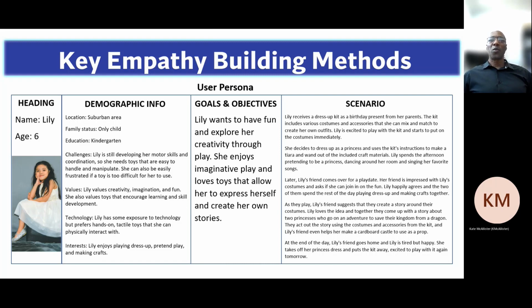To ensure your user personas are effective, it's important to keep them concise and focus only on the most important elements. Generally, a persona should fit onto a single page, and you should avoid including any unnecessary details that won't influence the design process. Remember, if it doesn't contribute to the design or decision-making process, leave it out.